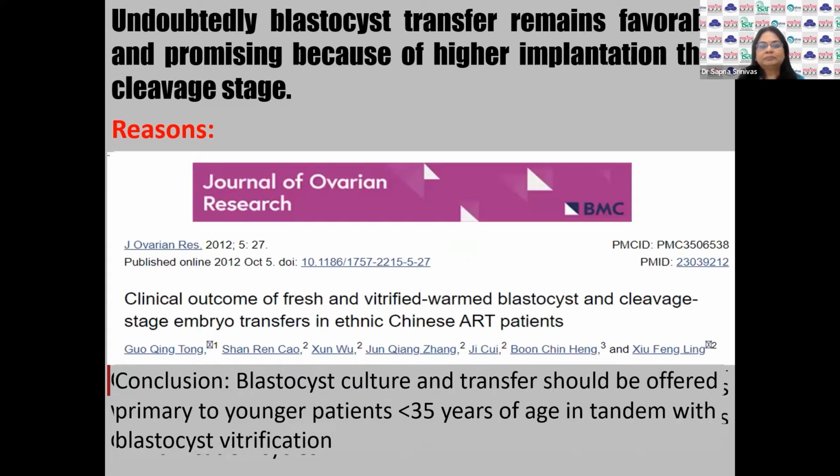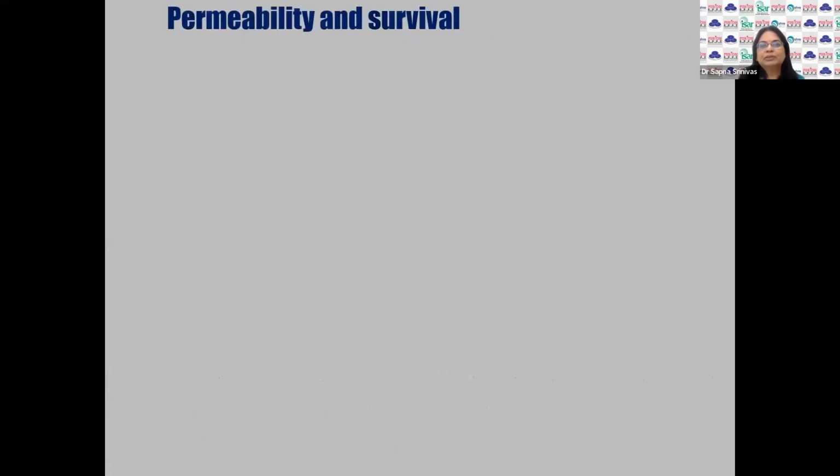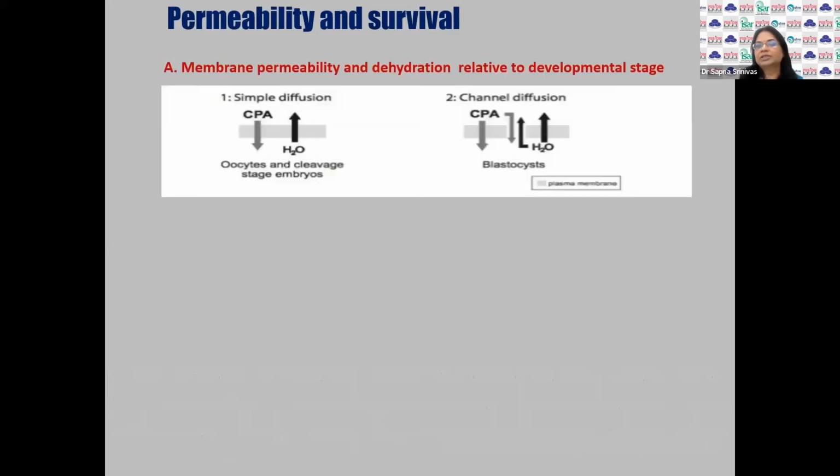Now, there's work by Tong that says that blastocyst culture and transfer should be offered primarily to younger patients less than 35 years of age in tandem with vitrification. So the data definitely shows us that you can freeze at various stages, but blastocyst does better, probably because of the permeability of the membranes.